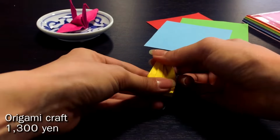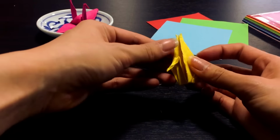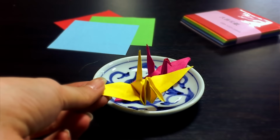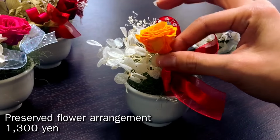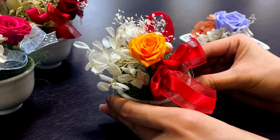Origami craft. It comes with a set of colorful origami and a choice of Tobeyaki plate as a souvenir. And a preserved flower arrangement. You can decorate a Tobeyaki cup with some pretty flowers.